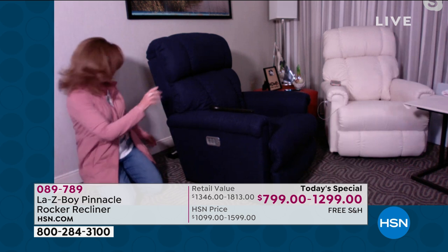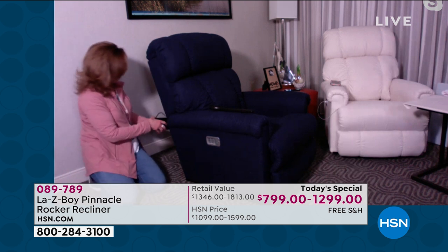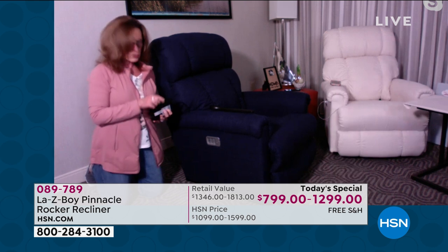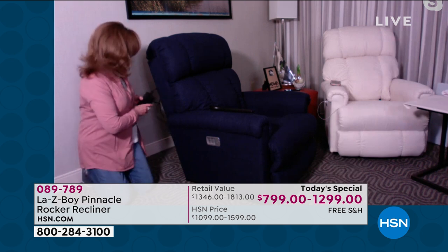But here's the other thing. We don't stop there. The actual power box itself, and I don't know if I can reach it, I'm gonna try, is over 8 feet of cord. This has an area for your batteries. So 2 9-volt batteries go in here. So if it's plugged into the wall, and again, 8 feet of cord, you can place 2 9-volt batteries in here. And if the power goes out, those 9-volt batteries are going to make sure you come back to your seated and rocking position. So we thought of that as well.